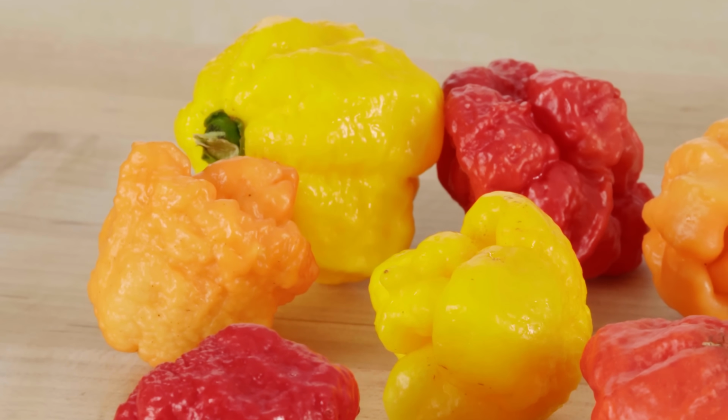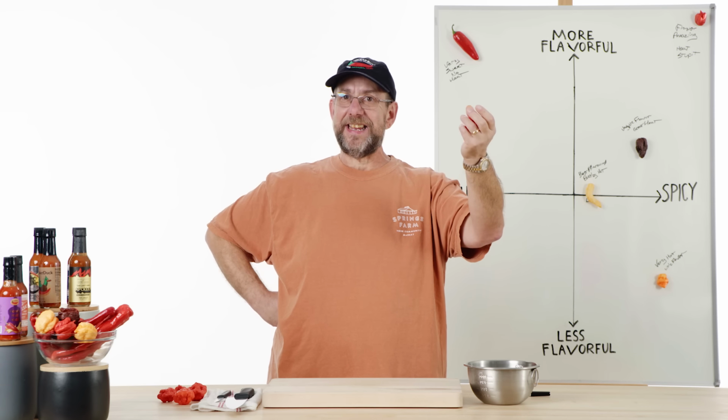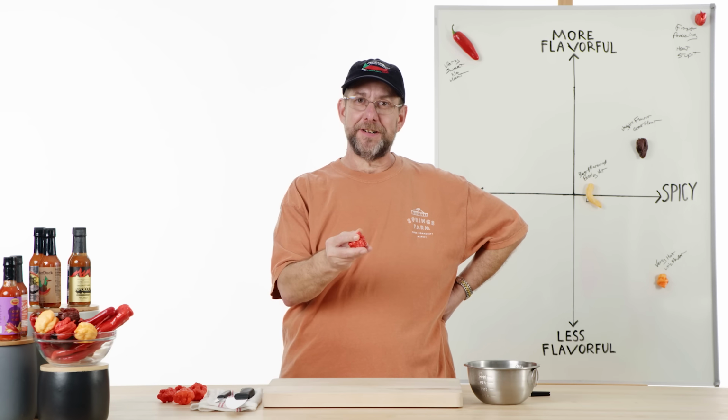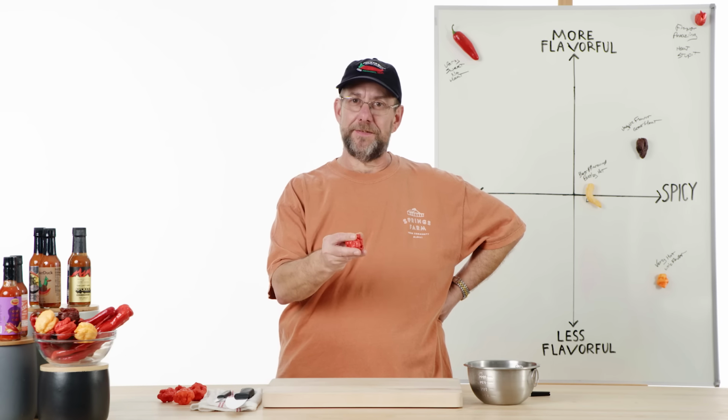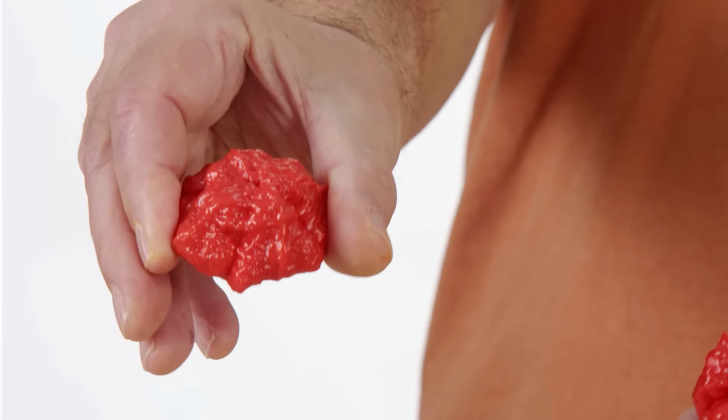As you get lighter in colors, those have more fruity tones to them and less heat. All varieties of true Scotch bonnets are very, very hard. It's almost like it's a rock pepper, okay? When you squeeze them, they don't give. The skin is very tough, and they've got a lot of seeds in them.